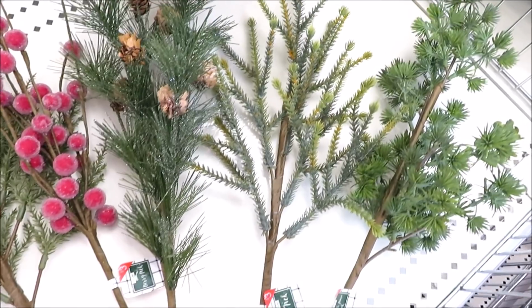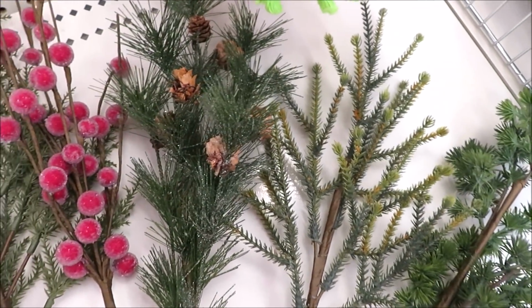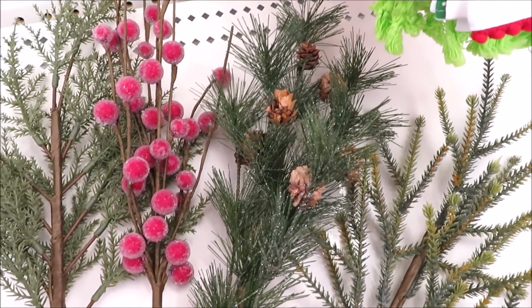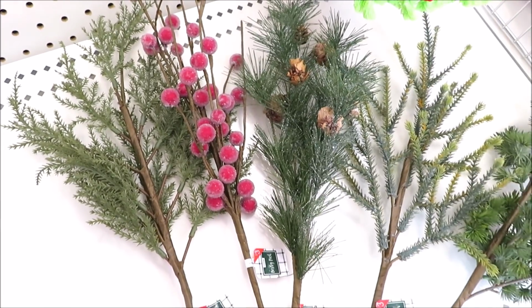They're also putting out some of their $3 picks. Lots of greenery, different kinds of pine. This one with some pine cones. They've got the frosted berries and lots of green.